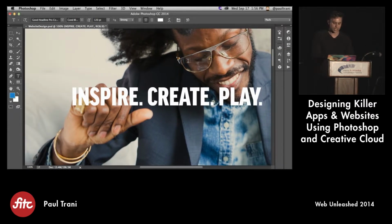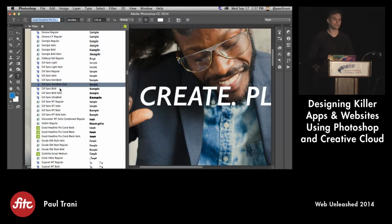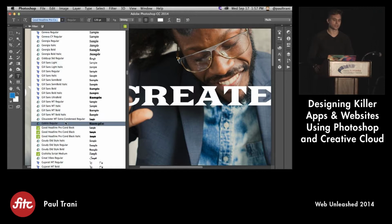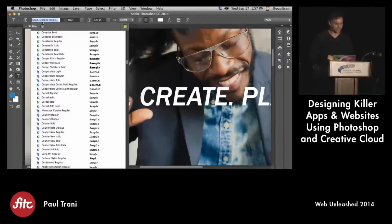Even going into this text, I can say, hey, you know what? I don't even have the text selected. I just have the text layer selected. And I can come in here and I can just roll over to find the font that I want. It's like about time, right? If you guys are using Photoshop, you're like, oh, I had to select the text? Yeah, it's the little things, right?